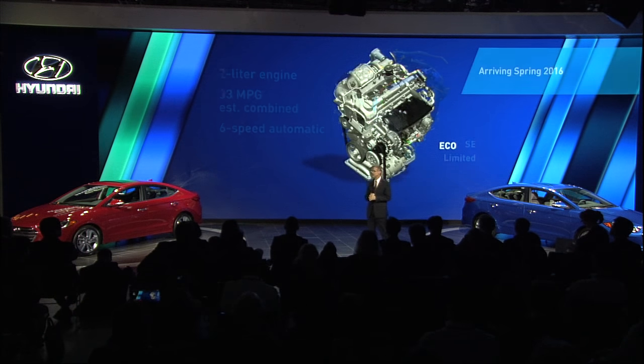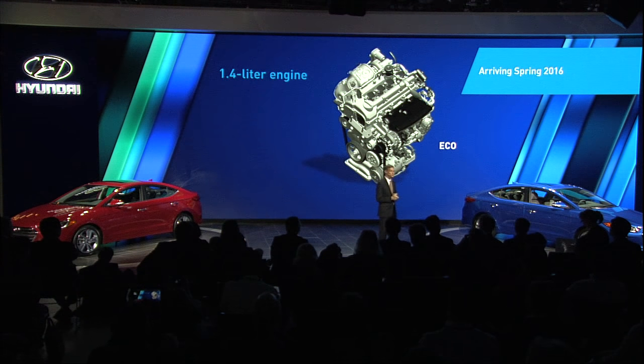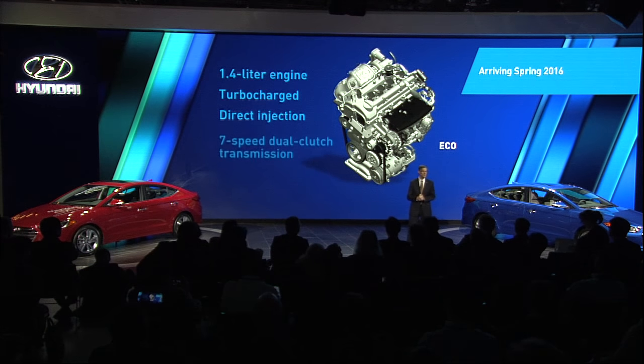Our Eco model, which joins the SE and Limited later in the spring, will be powered by an efficient 1.4-liter engine that utilizes turbocharging and direct injection for torque-rich performance. And to further enhance efficiency and driving fun, it's mated to our 7-speed dual-clutch transmission. This Eco powertrain delivers an estimated 40 mpg plus on highway and estimated combined 35 mpg, which is unsurpassed in this segment. And we've got something else up our sleeve, our most powerful Elantra Sport model ever, and details are coming your way very soon, just a little bit later next year.